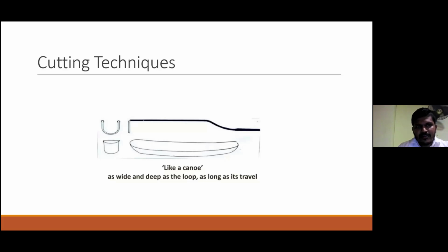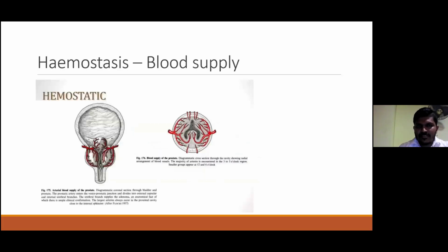And when it comes to hemostasis, it's better to know about the vascular anatomy of the prostate. There are usually branches from the internal iliac arteries, which will enter at the vesicoprostatic junction, usually at the 11 and 1 o'clock positions. Those are called the main prostatic arteries, and there are some arteries at 5 and 7, but the majority of those arteries condense at the level of the 3 to 5 and 9 to 7 positions.